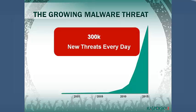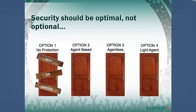And even if you have the signatures for every single threat nowadays, you still have to maintain a database of those signatures. So the databases grow bigger and bigger, and that's important in virtualized environments. We'll see why later. So you should not even be considering an option of postponing the protection of virtual environments.